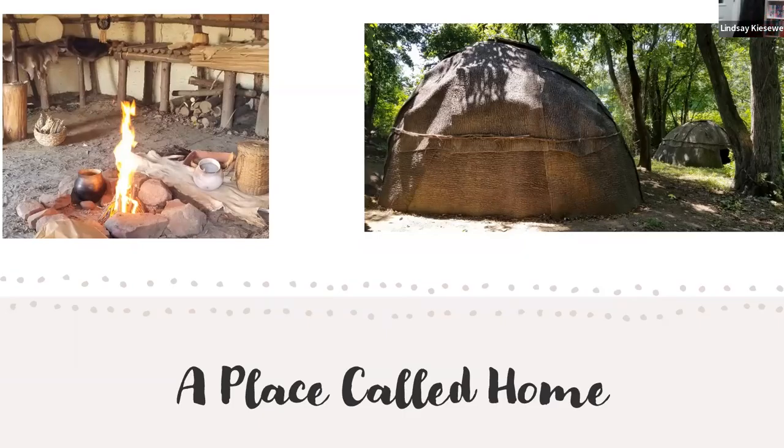But just again to touch on the Woodland period, they're really settling more in certain areas and focusing on crop growing, agriculture. In the winter, they might move to a different location and leave their structures and return, depending on how bad the weather was, things like that. But mostly staying in one location.